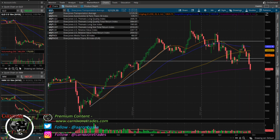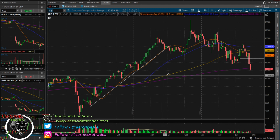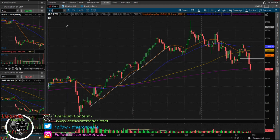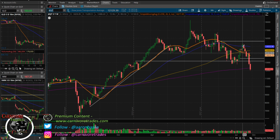Speaking of new lows, Dow Transports, what a slam this week here. This is ultimately headed to 11,000. That's where I think it's got really good support. I'd consider picking up some longs there. I do think FedEx is a little intriguing, right around 140. But the Dow Transports here, pretty big sell-off here.